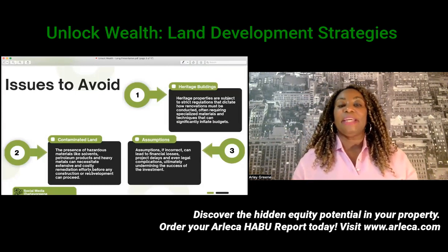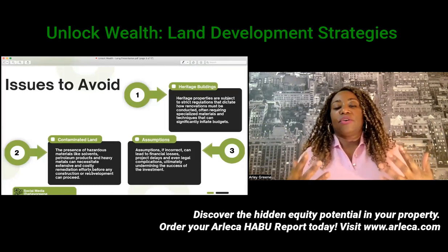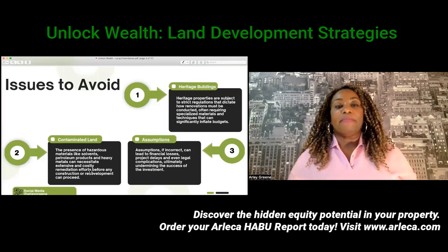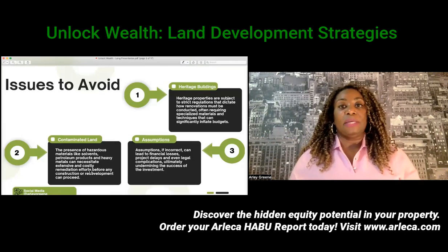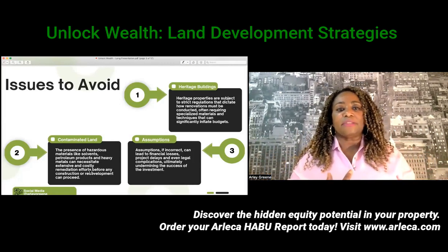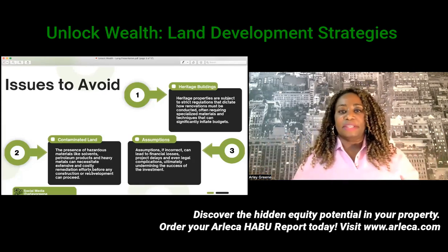The first being heritage buildings. Heritage buildings, obviously, have historical and architectural significance. They're absolutely beautiful. But if it's a registered heritage building, it may come with a committee, and that committee can tell you what you can and cannot do. It's like being handcuffed, or actually like a straitjacket around you. So you're very limited in what you can do with the building. They can tell you paint color, the roof tiles, fencing, and so on. So let's just say avoid heritage buildings altogether.